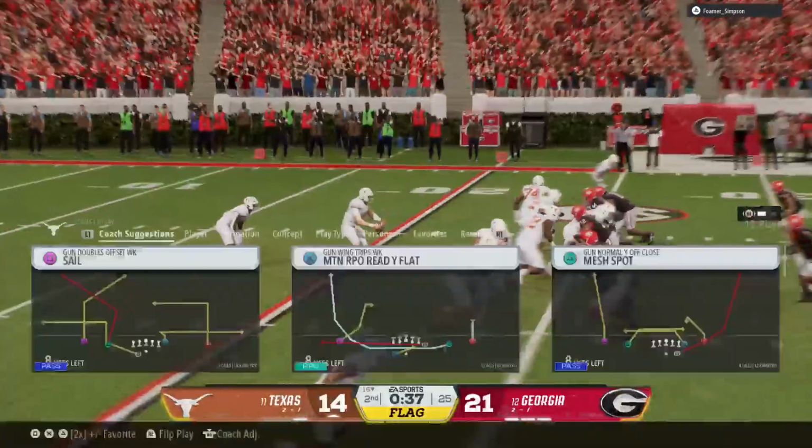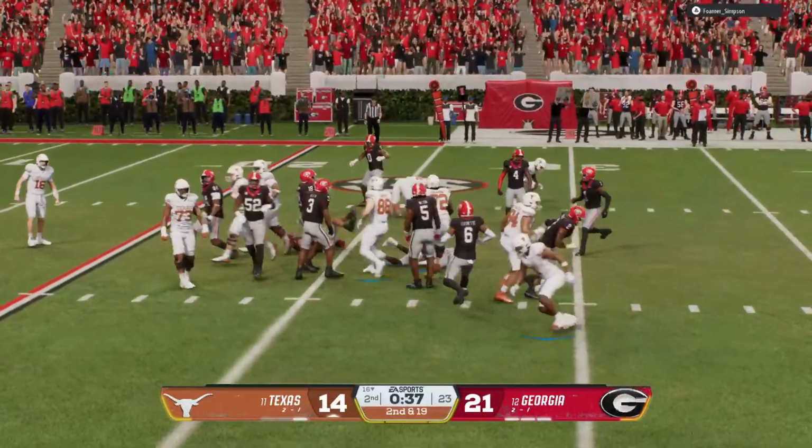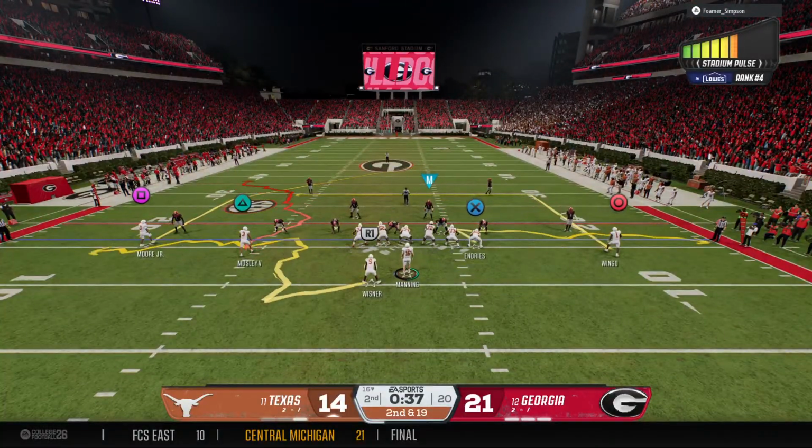On the snap count there, that's maybe what caused the false start. Either way, offense is penalized. Offense gets set for 2nd down.